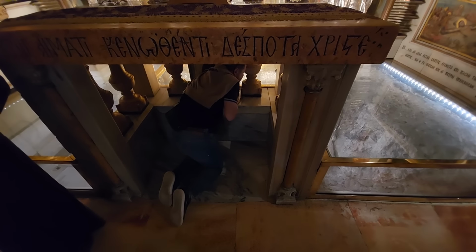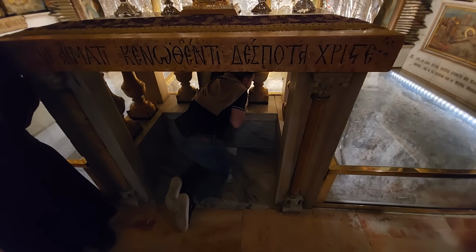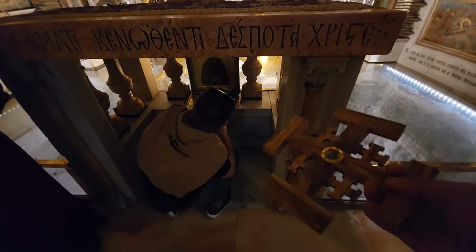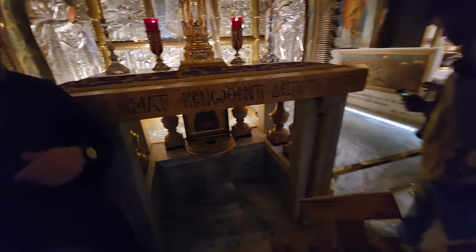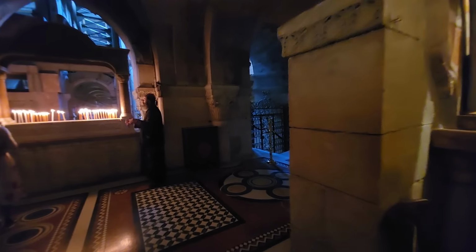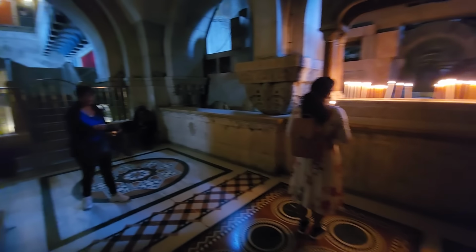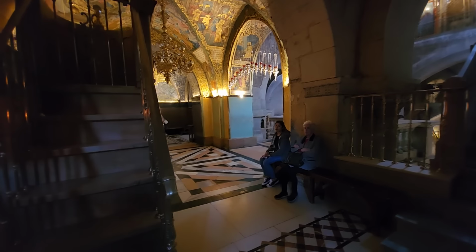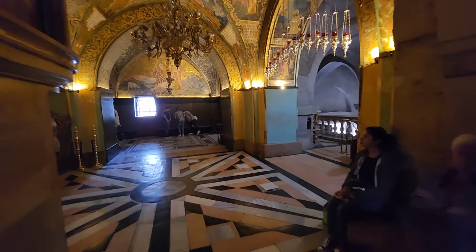What he's doing is touching the bedrock for you, just quickly. They're starting a procession, so we must do it quickly. Touching the bedrock for you, covering it. So. That was fast. Oh, it's an amazing procession. You're gonna love it.